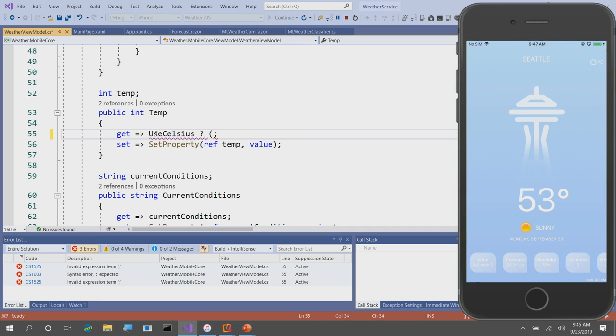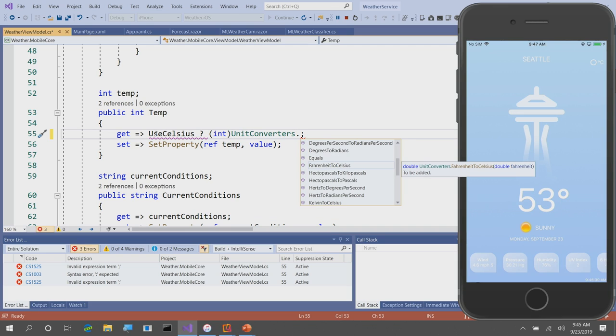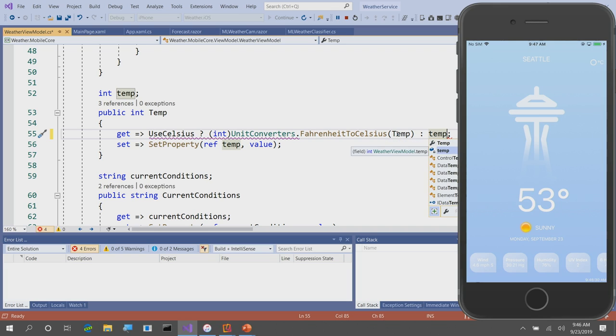We're going to use Xamarin Essentials. What's cool about this is it has a bunch of unit converters built in. So you can do like Hertz to degrees, Kelvin to Celsius. Here I'm going to say Fahrenheit to Celsius. And I'll pass it the temp, else just temp. There we go.